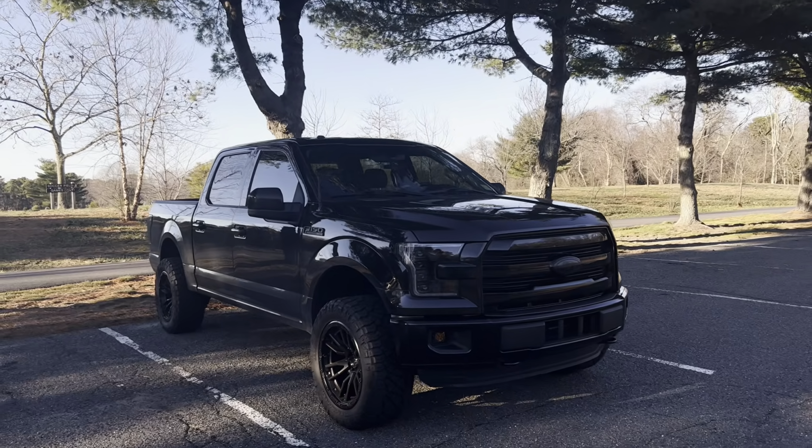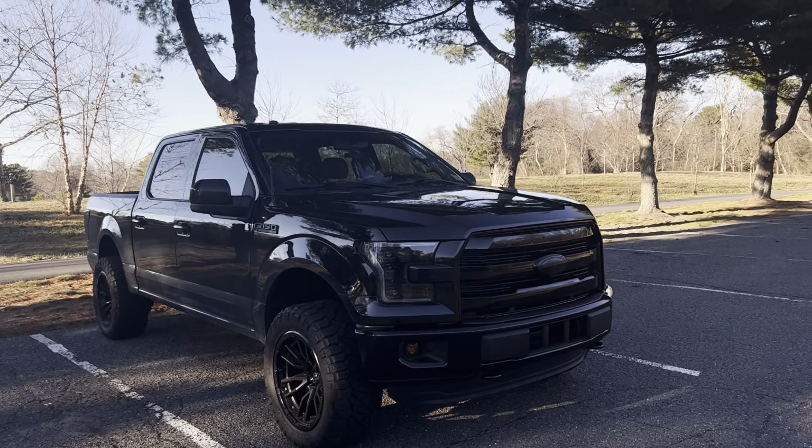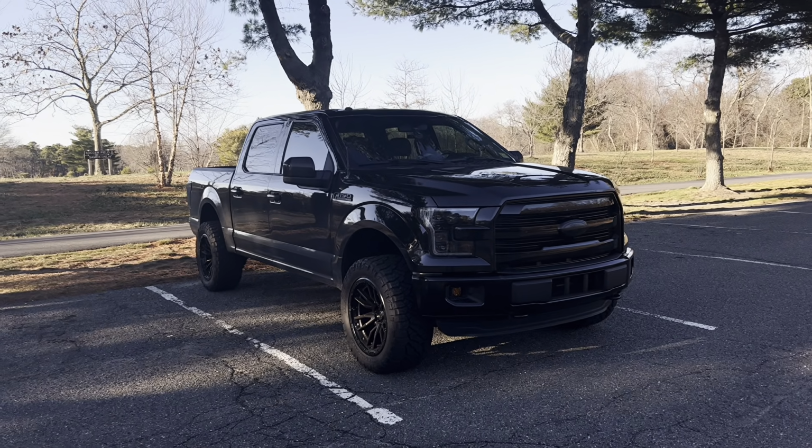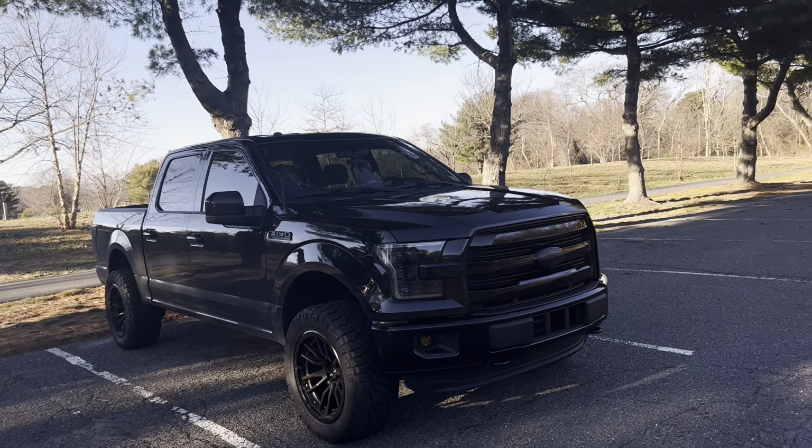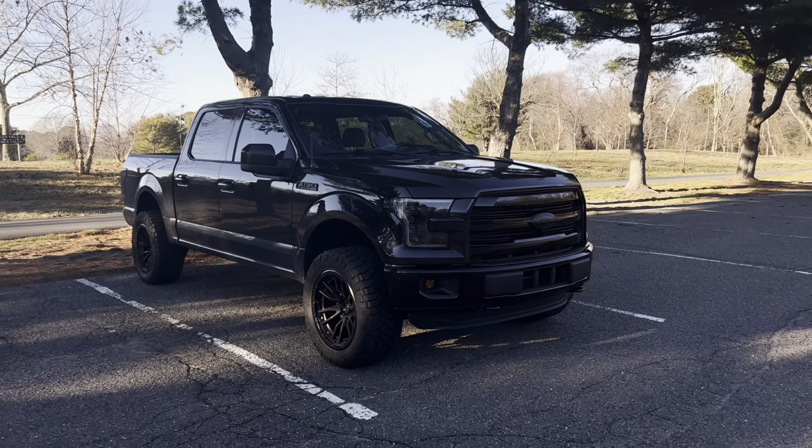I just want to be able to get in and go. And this thing has been absolutely amazing. I'm highly anticipating driving this truck through this winter. Hopefully we get a lot of snow. I really want to take it out and just have a lot of fun.